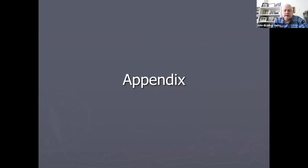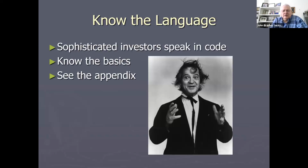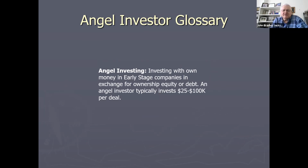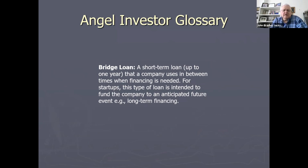One more thing, there is an official appendix, and you will discover that the investor crowd has their own language, their own nomenclature, and they love to throw it at you and test your knowledge of it. So I've got a series of items defined at the back of this presentation, which will help you understand what those investors are talking about.